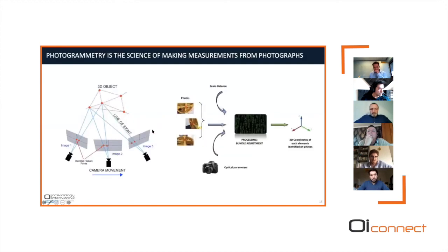And then we started to work with Geofit, this renowned French photogrammetry company. So you're probably more expert than I am in photogrammetry techniques, but basically photogrammetry is the art of creating measures from pictures. And what you need is a camera movement, because, as the presentation from BP explained, you need to see the same point from different images.